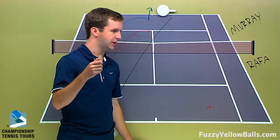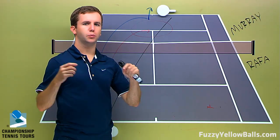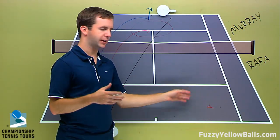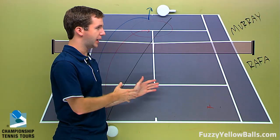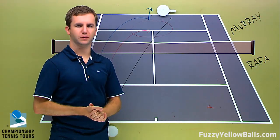If Murray is aggressive, if Murray uses that variety to be aggressive, I think he's got a shot at winning this match. But I think, again, given how well Rafa's playing, I'm going to pick Rafa in a close 5-set match. Expecting a lot out of this. Both guys have been playing well. So I think it's going to be a lot of fun, and I'm really looking forward to it.